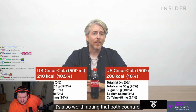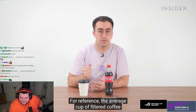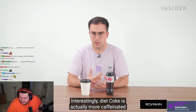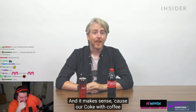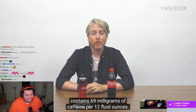Also worth noting that both countries put the same amount of caffeine in their Coke. For reference, the average cup of filter coffee contains about milligrams of caffeine. So that's exactly double the amount in this bottle of Coke. Interestingly, Diet Coke is more caffeinated than regular Coke. There's 63 milligrams in this bottle, which is a 30% increase. And it makes sense, because our coffee contains 69 milligrams of caffeine per 12 fluid ounces.